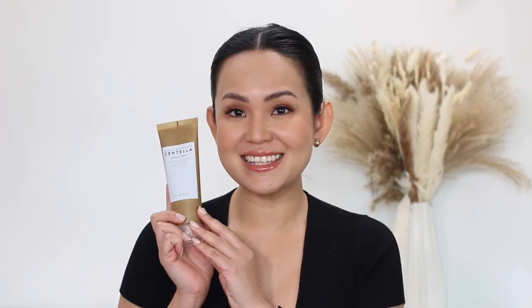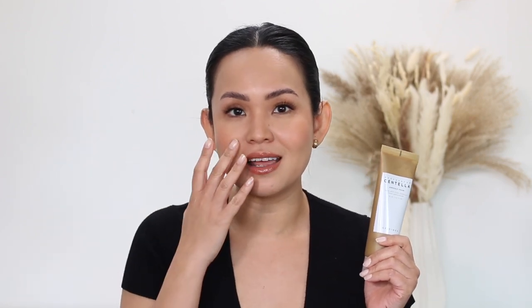Now let's move on to foam cleansers. Starting off with the Skin 1004 Madagascar Centella Ampoule Foam. This is actually my first ever Korean cleanser, and I was quite skeptical at first when I was using this, because this is also the first time that I switched from a cleanser that gave my skin a very squeaky clean finish to a cleanser that's very gentle and that's left my skin soft after using it. But let me tell you, this is now a staple in my skincare routine.